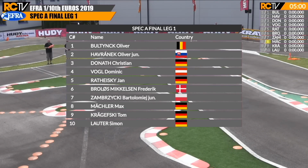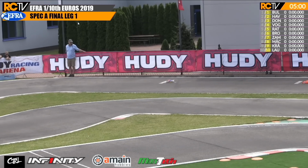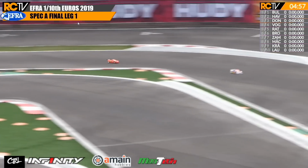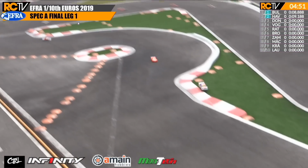Getting set for the first A final then. The 13.5 stock class A final. Bultink leads away then from Havranek through the Montec M. Havranek already taken some time out of him, showing his intent. He wants to run with Bultink.